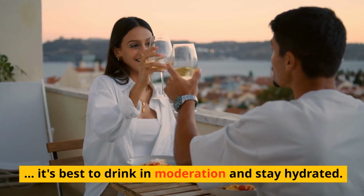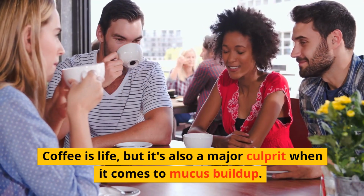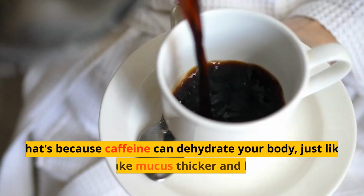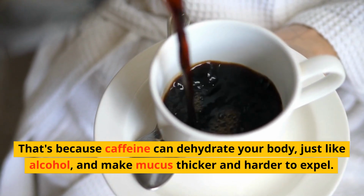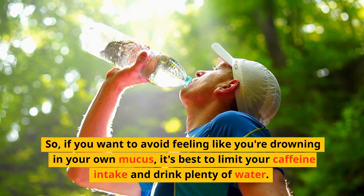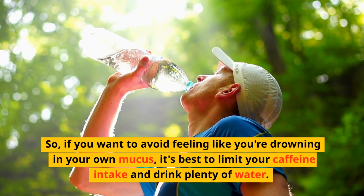Caffeine. Coffee is life, but it's also a major culprit when it comes to mucus buildup. That's because caffeine can dehydrate your body, just like alcohol, and make mucus thicker and harder to expel. So, if you want to avoid feeling like you're drowning in your own mucus, it's best to limit your caffeine intake and drink plenty of water.